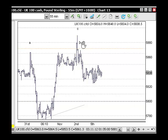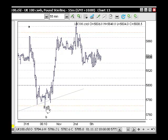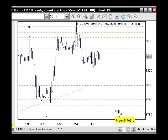In that case this would be an A wave, a B wave and a C wave. If it takes the bottom of this out, then we've got a larger bearish. Technically, if it takes that low out there, then we've got a bear market. Okay, so we won't know until that.